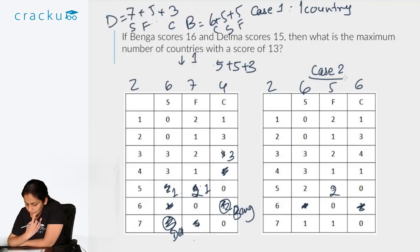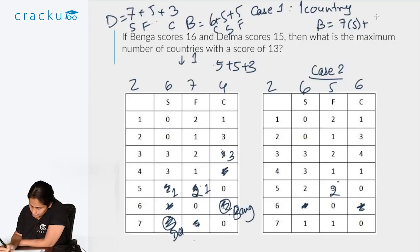So Benga scored 16, Delma scored 15. As I said, we have already rubbed this out. So this is 7, then we have 5, and then we have 1 over here, 4 over here. So that is 7 plus 5 plus... Benga in this case would be 7 in S plus 5 in F plus 4 in C. It doesn't matter whether it is 7 in F or this, because the opposite is also possible, where Benga scores 7 in F and then 5 in S. It doesn't really matter, because the only thing that matters is whether it takes 4 or it takes 3.